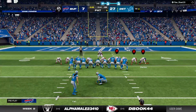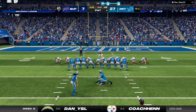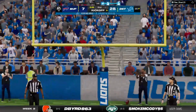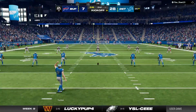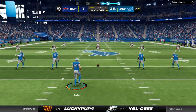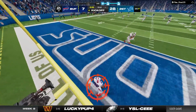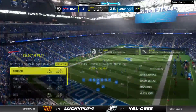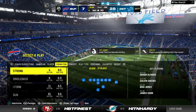Now for the point after. He knocks it through. It's 28-7. So not much time to speak of remaining in this first half as the kick's away. And not wanting to risk anything here late in the half, he'll just take a knee and they'll bring the football out to the 25.